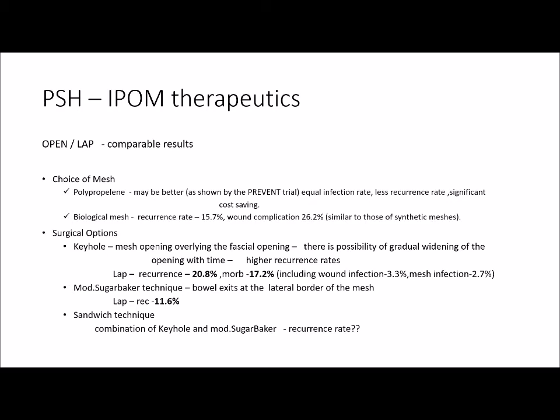Now putting in an IPOM, I've got a number of methods. I will just tell you what these are. What is the choice of mesh? I already talked about that. The polypropylene, biological. See the recurrence rate with biological mesh, 15.7, complication 26.2, similar to that of synthetic mesh. So if you've got something pretty cheap which is giving the same results, or even better results as far as the recurrence rate is concerned, compared to something very costly, why don't you select it? That is the scenario here. Polypropylene is now the mesh of choice for prophylactic and therapeutic parastomal hernia repair.